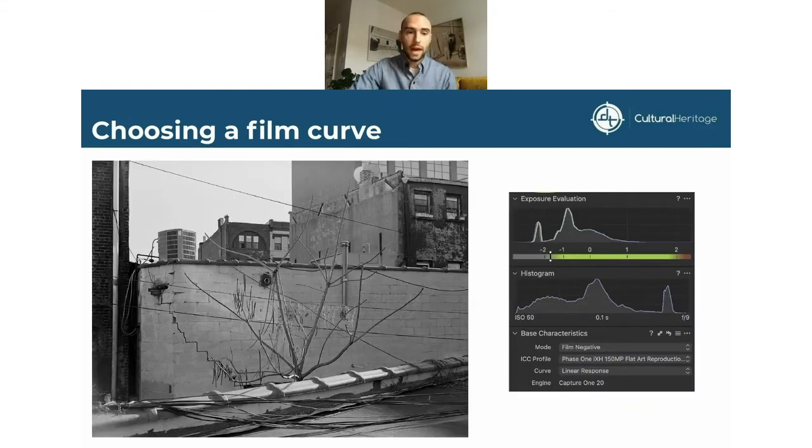So here we have our inversion in Capture One Cultural Heritage Edition. You can see that the mode I've chosen is a film negative inversion. So this is going to invert the image. It's using the data properly in order to adjust my highlights and my shadows accordingly. And this was imaged with the linear response curve, or I should say, I've really just added the linear response curve to it. And we have this really nice quality of light to it, right?